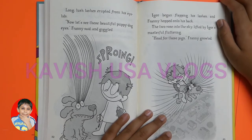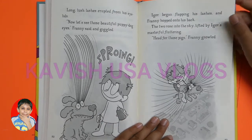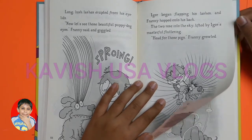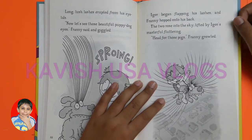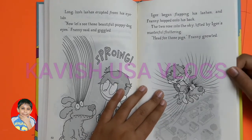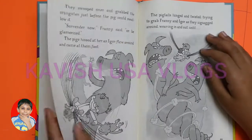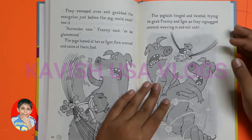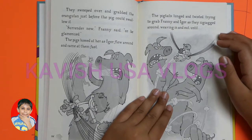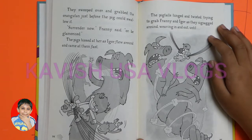"Now let's see those beautiful puppy dog eyes," Franny said and giggled. Sproing! Igor began flapping his lashes, and Franny hopped onto his back. The two rose up into the sky, lifted by Igor's masterful fluttering. "Head for those pigs," Franny growled. They swooped over and grabbed the orangutan just before the pig could swallow it.